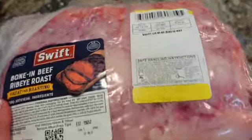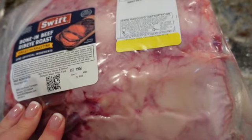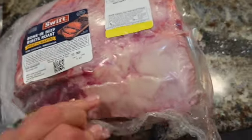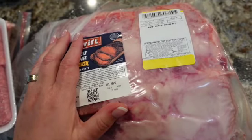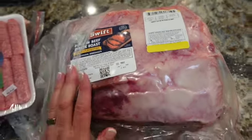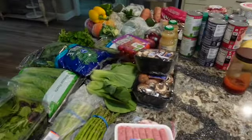And that is 9.5 pounds. I can't remember what the sale price was. It was on sale. And it's nice because it's already cryovacked, so I'm going to put it in a plastic bag, and I'll just pop it in the freezer until I'm ready to use it, and then I'll take it out and thaw it out. And that is my haul for today.